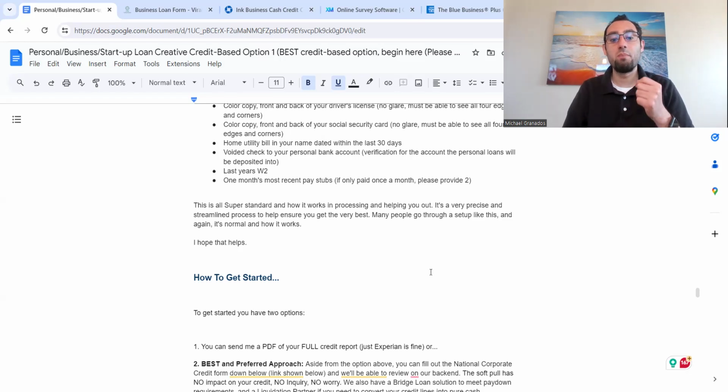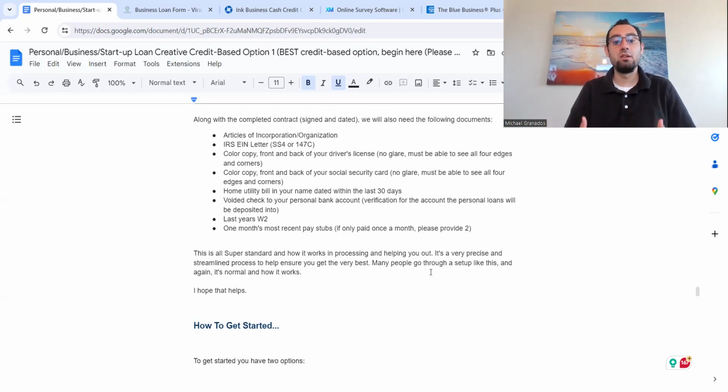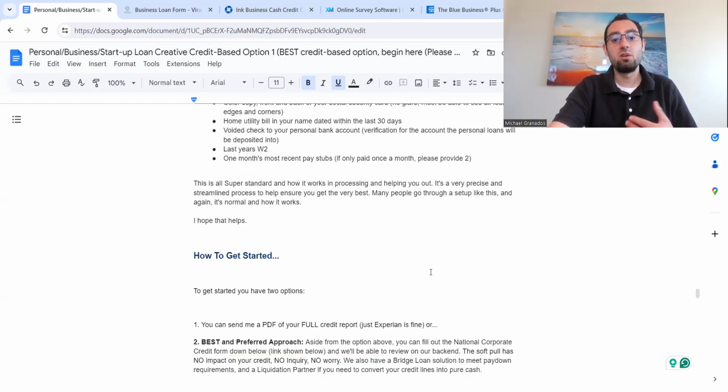One month's most recent pay stubs. If only paid once a month, please provide 2. So if you don't even have certain business tax returns, that wouldn't be supplemented. But if you have a business that's been running for many years, you can see 2 to 3 years of personal and business tax returns being asked for, 2 years business tax returns, and so forth. So you'll see this being asked for as well. Make sure it's filed correctly. This is all super standard and it's all part of the process.